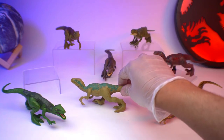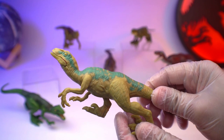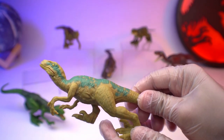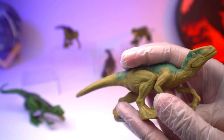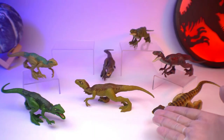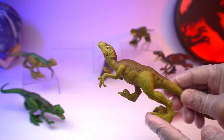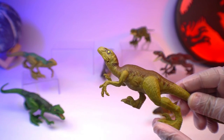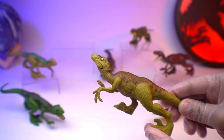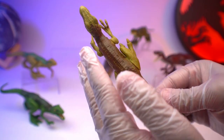This figure is from the Jurassic World Dino Rivals Attack Pack Figure Pack, distinguished by the light muted green body and the aqua green. V3. This figure is from the Jurassic World Dino Rivals Legacy Collection Jurassic Park Velociraptor and Robert Muldoon Figure Pack, identifiable by the lime green body and the brown accent on the back.